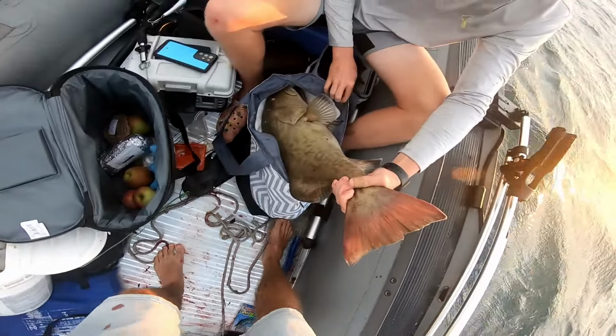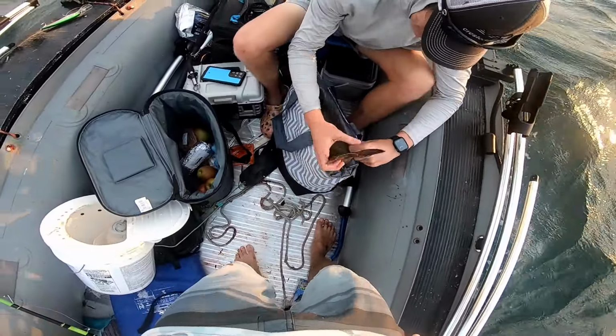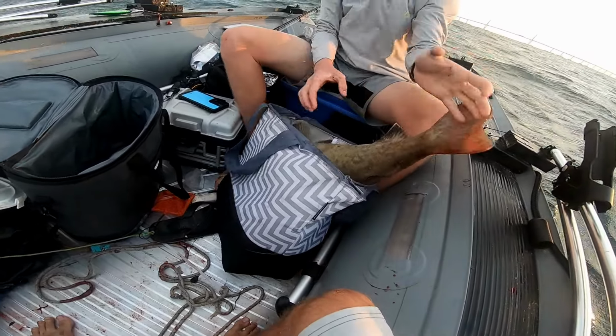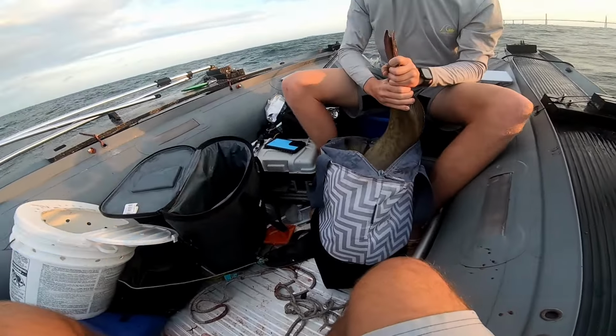Oh, this guy's huge. Oh my god. Might have a tail sticking out of the cooler. Hold up, put him in the other way. That would be such a hard photo. Tail sticking out of the cooler. Oh god, he's so slimy.